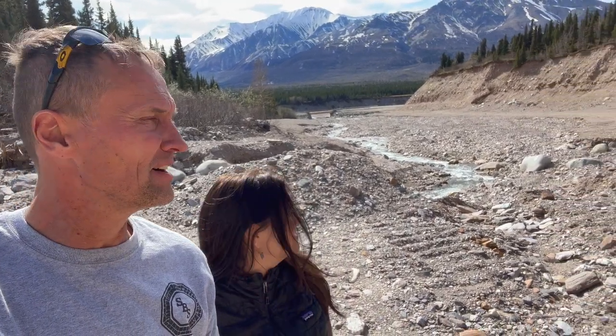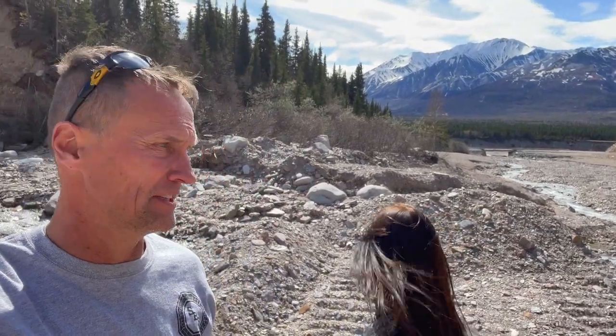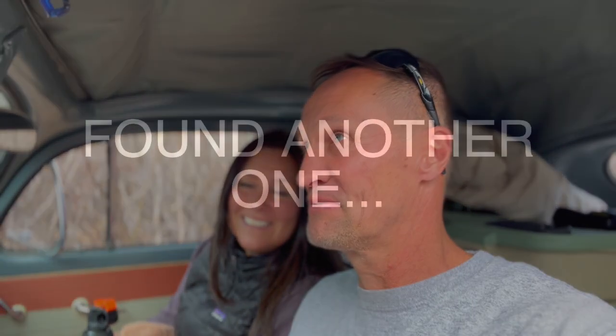I think this will do. The car is parked out of the way. And the wind is actually a little bit better here than it was earlier. We're moving on off to the next one. That's the one. Okay, we're wind protected.